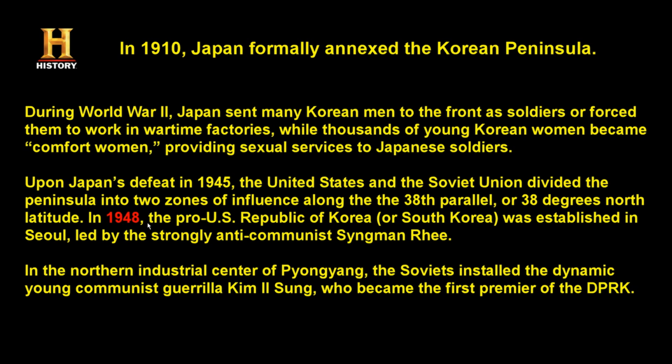But in 1948, everything was formalized. This is when the pro-US Republic of Korea, or South Korea, was established, okay, in Seoul. And this was led by a strong anti-communist. In the industrial north, though, things went different. The Soviets installed the dynamic young communist guerrilla Kim Il-sung, who became the first premier of the Democratic People's Republic of Korea. And this Kim Il-sung, this is the line of succession to Kim Jong-un, who's currently the ruler of North Korea.